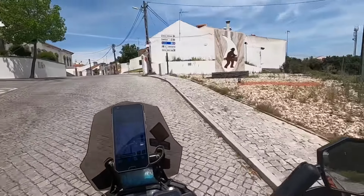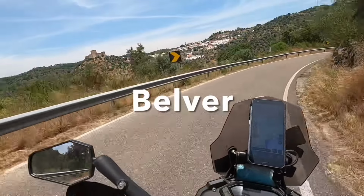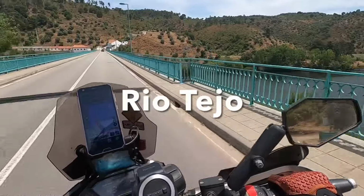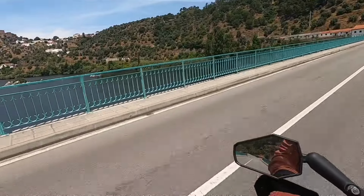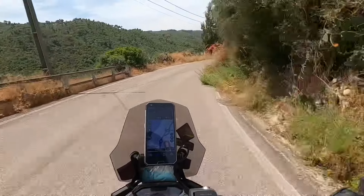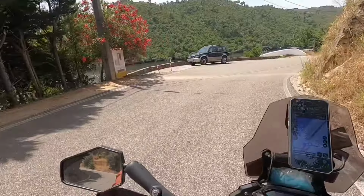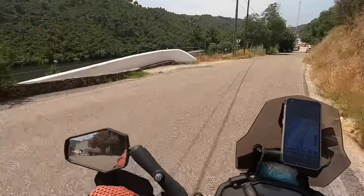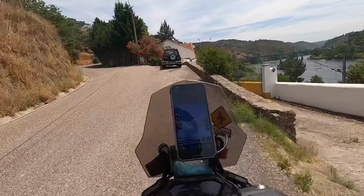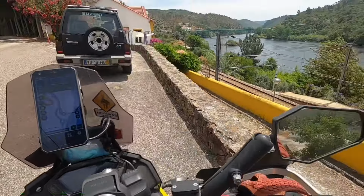Another monument to the bomberos. This is where I'm going to be staying. Oh, this might be nice.